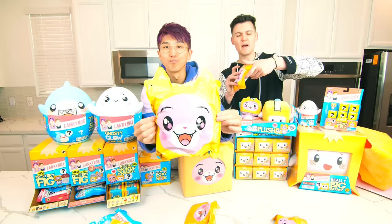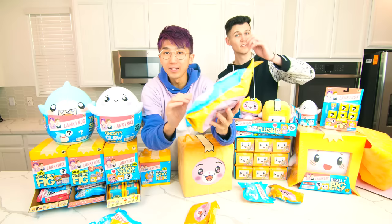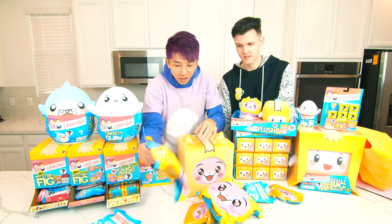Now, guys, this is a mystery plushie. We're going to open this at the end. We don't know who's in here. Even we don't know right now. It's going to be crazy. Okay, let's open up this. This is one of my favorite items from the Foxy Mystery Box.